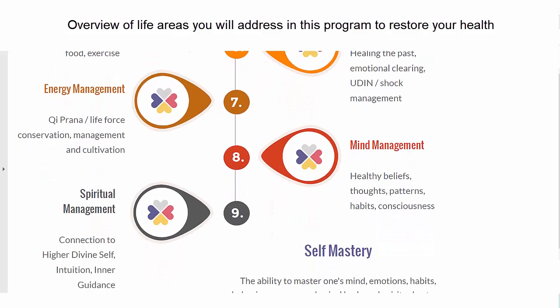The next thing that we need to learn about is energy management, which means how we manage our energy, and that will tie in with lifestyle management. But I will be bringing in an introduction to the concept of chi and prana, life force energy, which is what our body is running on at a quantum level.